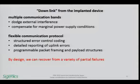The downlink has, again, a bunch of features that I'm expecting are probably at least vaguely similar to things that you run into in your world. We've got multiple communication bands. Each communication band has its own data rate constraints and its own power supply impact. So we can do things like dodging external interference. We can compensate for marginal power supply conditions on the implant. And it turns out that that's been a very, very useful feature in developing the system.